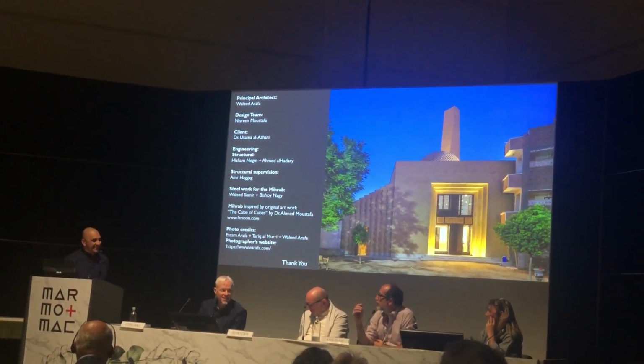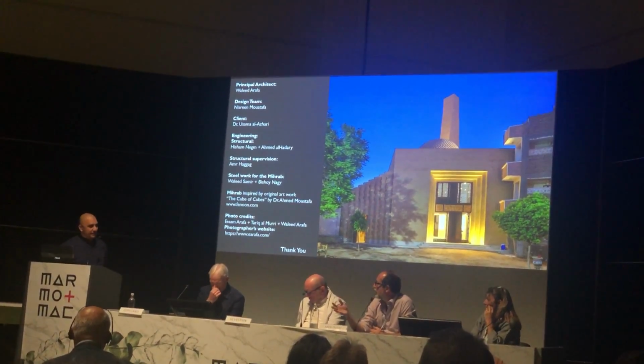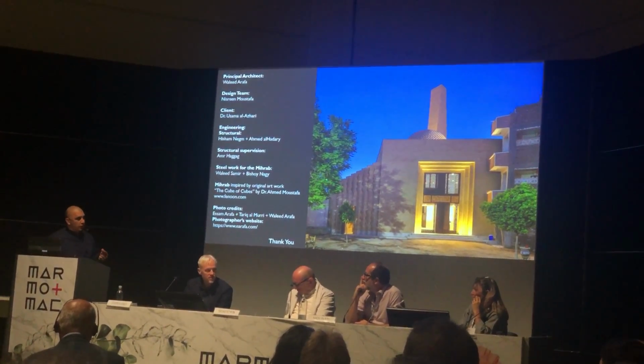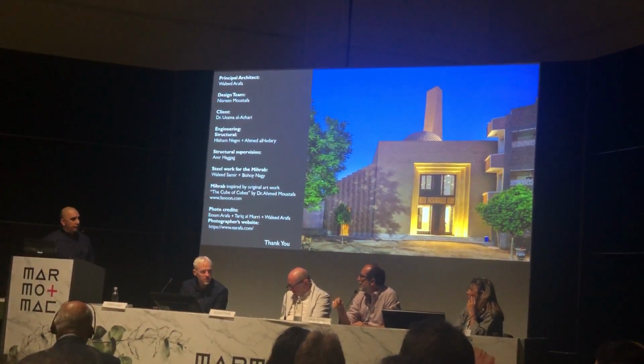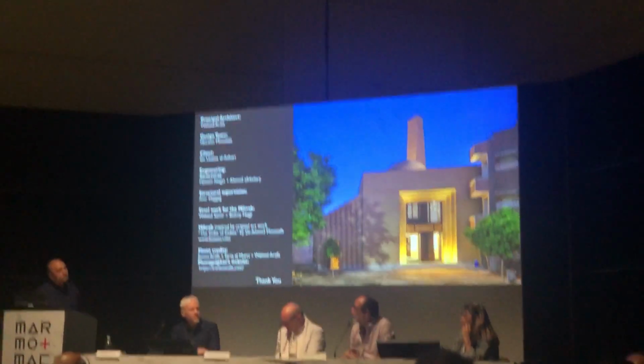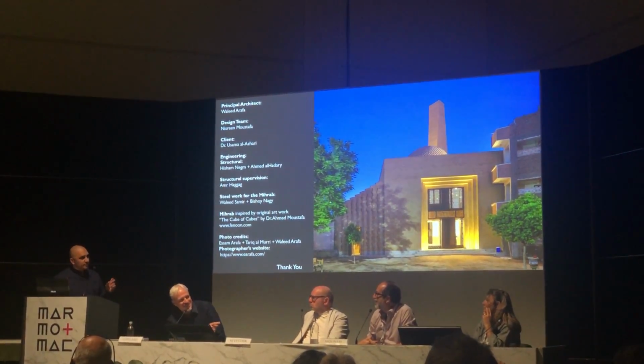No, because I was confused. Was it the old one, or was it a reference for you, just an existing building? I used references from other buildings in the village, but not in the mosque. No, that's clear. And my second question is, why the twisting column? That was my first question. Yeah, okay.